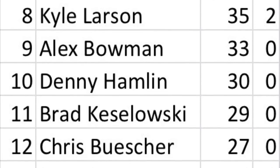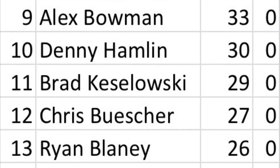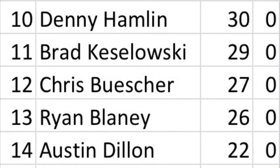And as you scroll through the rest of the field, the next race at Daytona, the Busch Clash, will only include the top 10. We'll do a random draw for positions, but the rest of the guys will be left out of that. They'll come back for the duels and the Daytona 500.